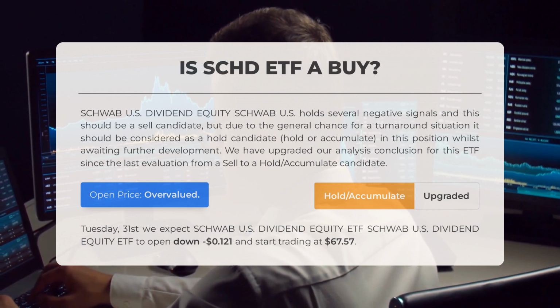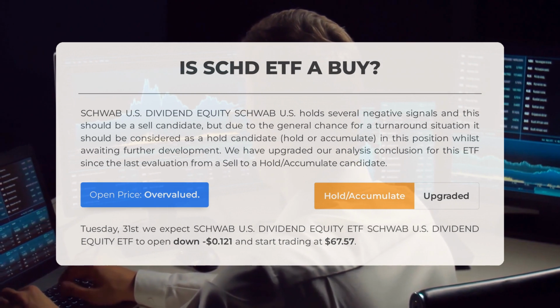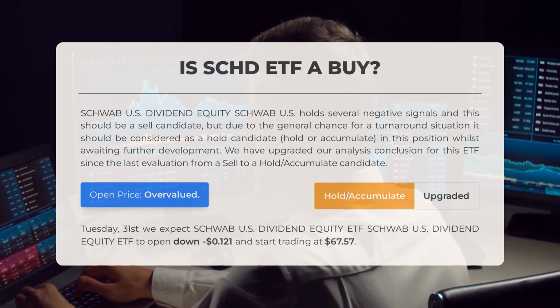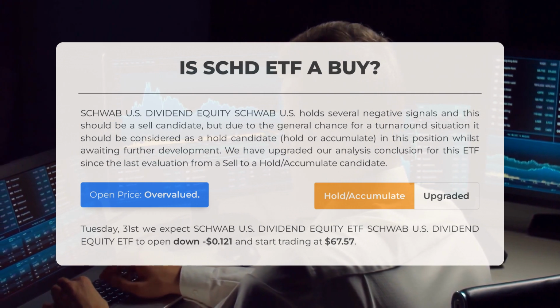When analyzing the volatility and movements of the last trading day, our systems have identified that the current price is overvalued. For trading on Tuesday, October 31st, we expect SCHWAB U.S. Dividend Equity ETF to open down $0.121 and begin trading at $67.57.